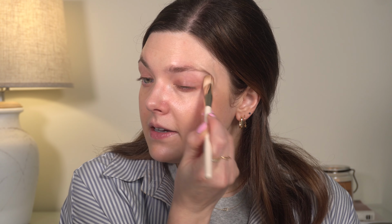I bought this, I don't remember, I think it was during a Sephora sale, but it was a while ago. But it is a great brush for under the eyes. It's like the perfect size.